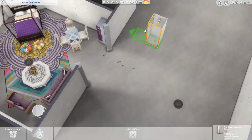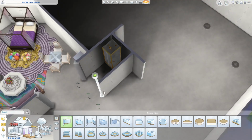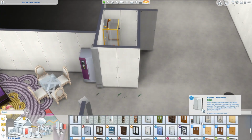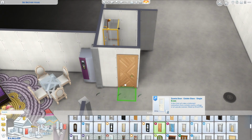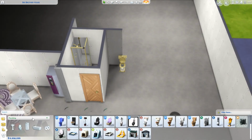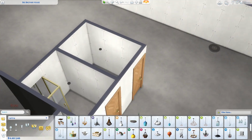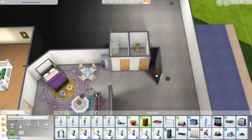So here I am adjusting things for the bathroom to fit in. We're almost done with the speed build video. Should be done with it in the next three or four minutes. I'm going to be putting some screenshots, not at the end of this video, but I am going to be doing a house tour video. So we'll put the screenshots at the end of that video, just so you can see them in still motion and in motion.